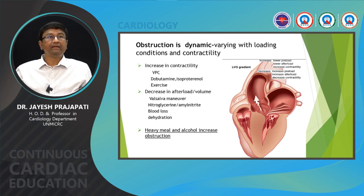And another is dynamic auscultation, what we learn in clinical cardiology, like what we see with amyl nitrate inhalation, nitroglycerin, Valsalva, and sometimes what happens whenever the LV cavity is small, like dehydration or an inotropic agent. This can increase the contractility, and that increases the LVOT gradient. So alcohol increases the obstruction.